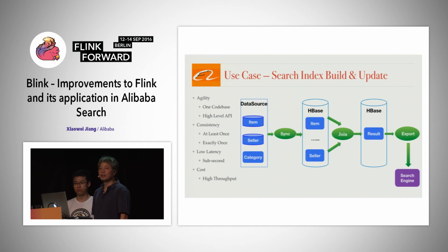And finally, in Alibaba, we deal with large amounts of data, which requires lots of computation. Anything that can process the same amount of data or do the same amount of computation more efficiently will help us greatly in saving resources.